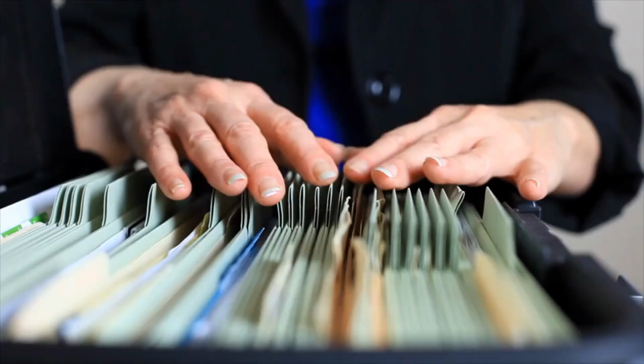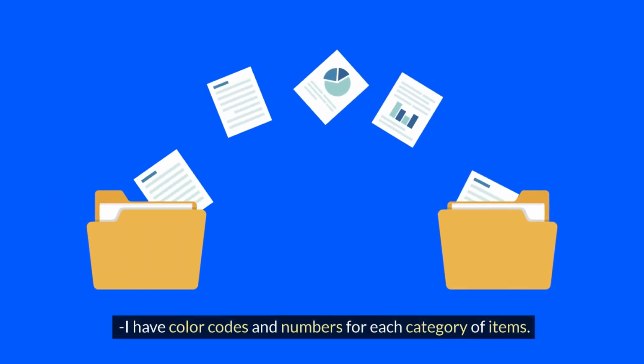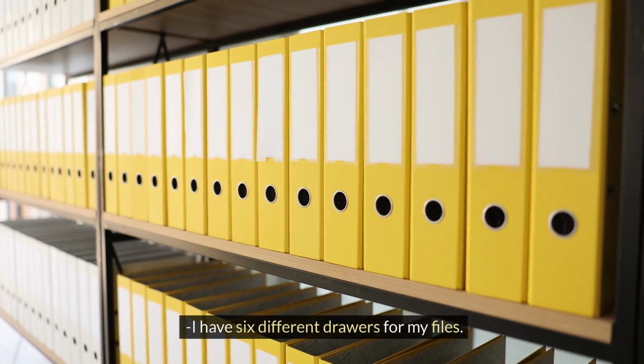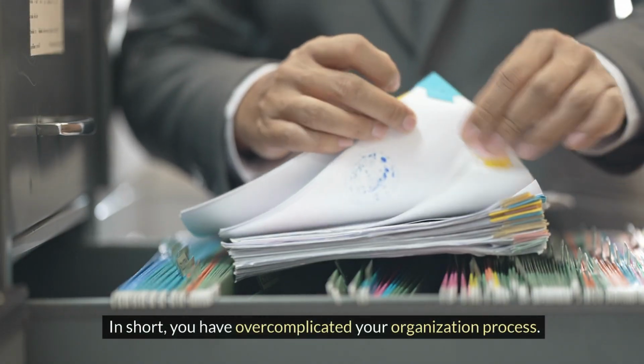If you are trying to declutter and organize, you want to have a system you can maintain easily. Some common complaints you might say are, I have color codes and numbers for each category of items. I have multiple smaller containers and boxes inside larger containers. I have 6 different drawers for my files. In short, you have overcomplicated your organization process.